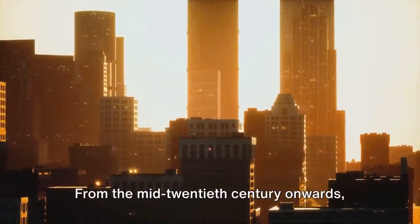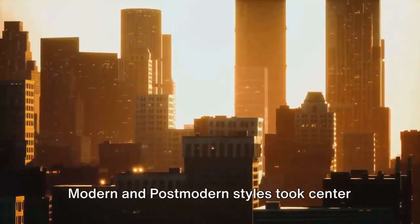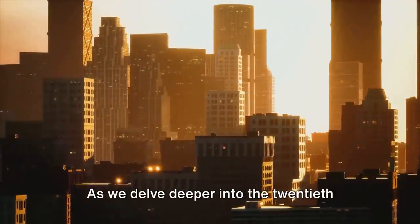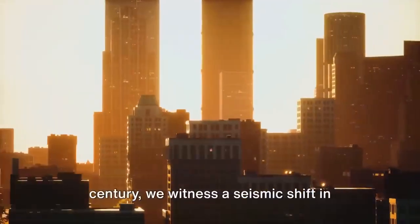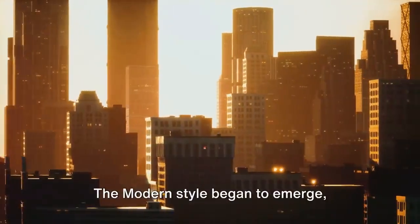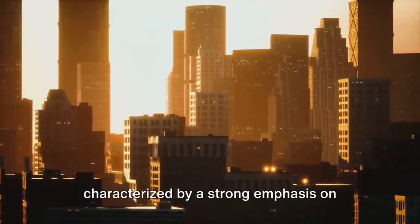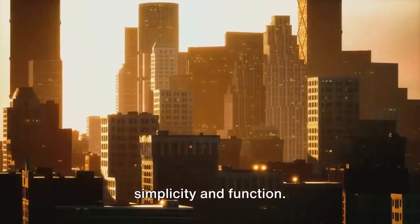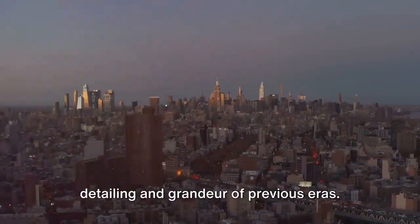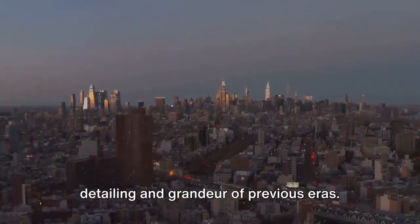From the mid-20th century onwards, modern and postmodern styles took center stage in New York's architecture. As we delve deeper into the 20th century, we witness a seismic shift in architectural styles. The modern style began to emerge, characterized by a strong emphasis on simplicity and function. This was a departure from the ornate detailing and grandeur of previous eras.